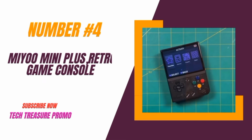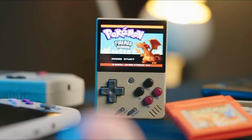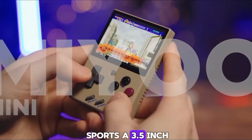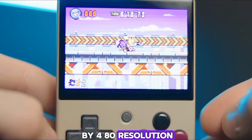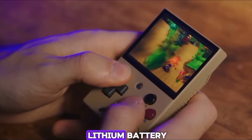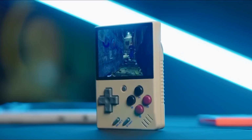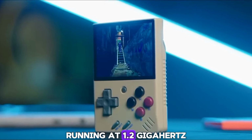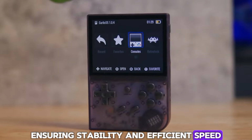Number 4. The Miyoo Mini Plus, a retro game console that's packed with features. The Miyoo Mini Plus sports a 3.5-inch IPS screen with a 640 by 480 resolution. It's powered by a 3000 mAh lithium battery, offering 7 to 8 hours of gameplay. This console has a built-in optimization system running at 1.2 GHz, ensuring stability and efficient speed.